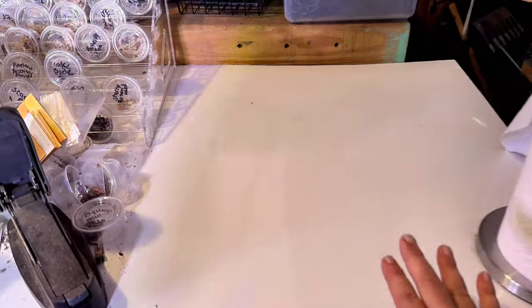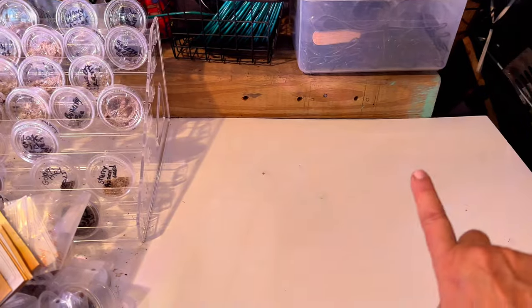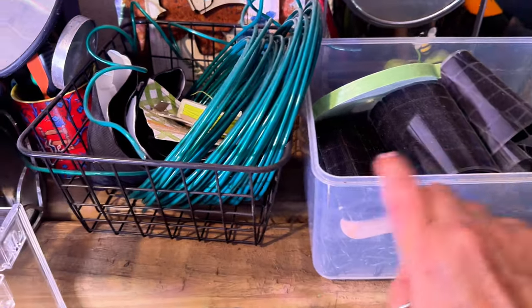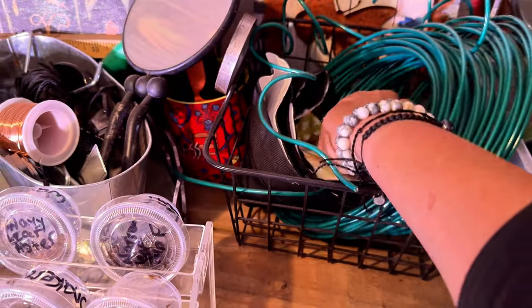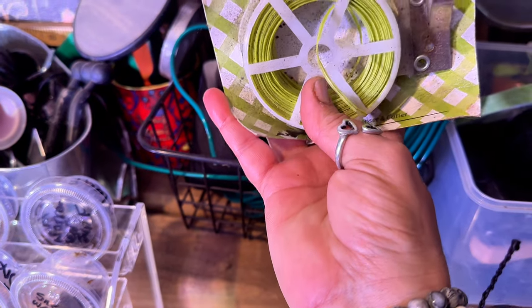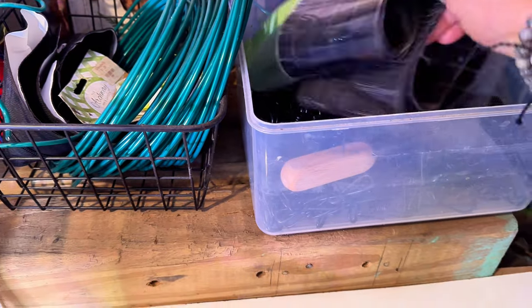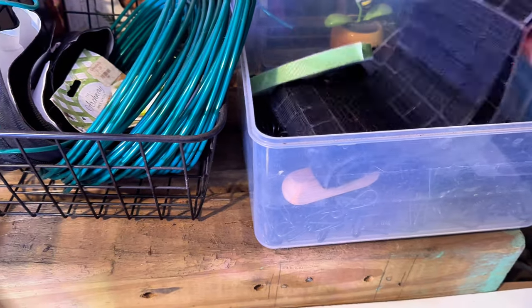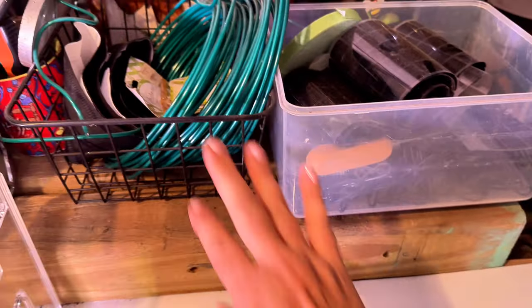Okay, I cleared off this end, and right here I have this little display thing you'll see in a minute I'm going to organize my seed packets on. Back behind here I have some bins of randomly useful things, like some wire. Got this little pack of, it's like a twist tie wire, Velcro dots. I've used these a lot. This is the Velcro roll tape. So it's just kind of all back here together.